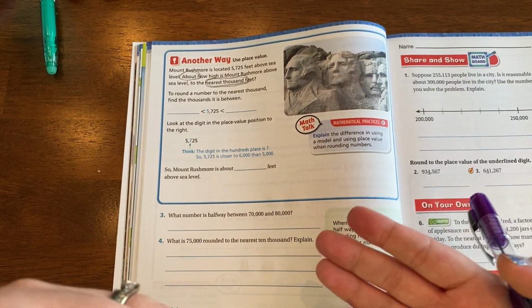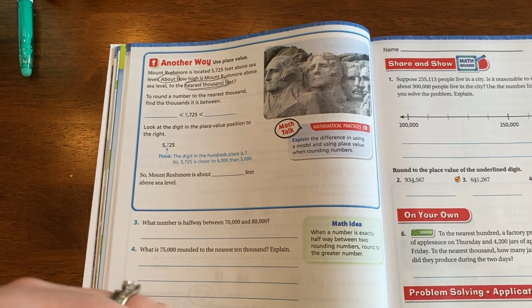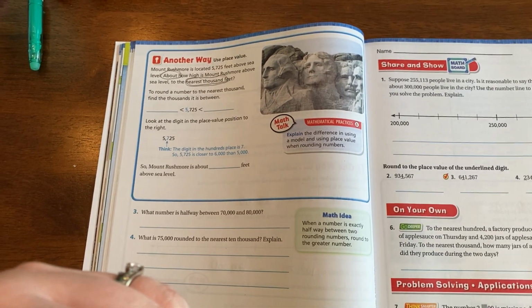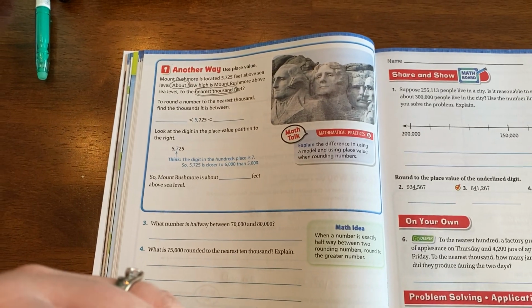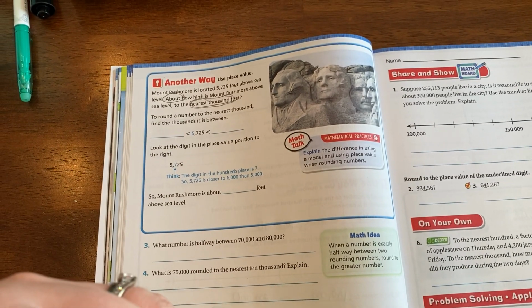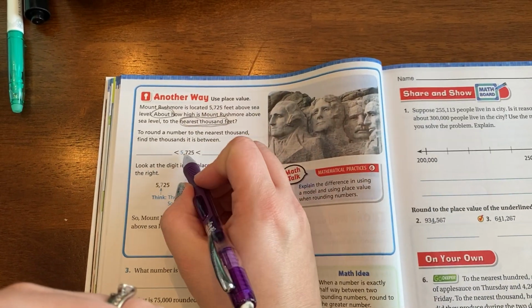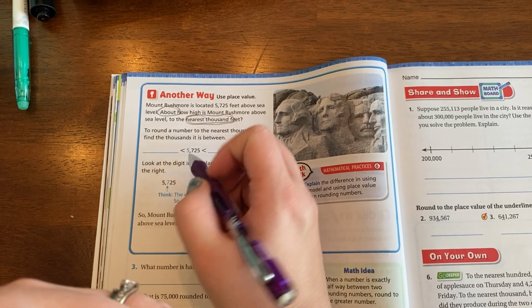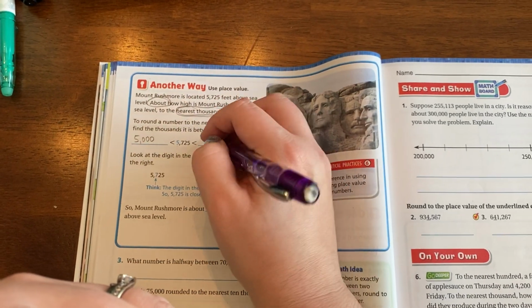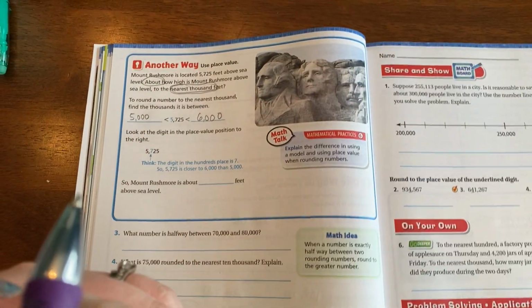The cool thing about rounding though is that it works the same way regardless of which place value they tell you to use. If they want you to use the tens place, it works the same way. If they want you to use the ones place or the hundreds place or something like that, rounding works the same exact way. It doesn't matter which place value you use. So I know that this number is somewhere in between 5,000 and 6,000. But the question is, which one is it closer to?